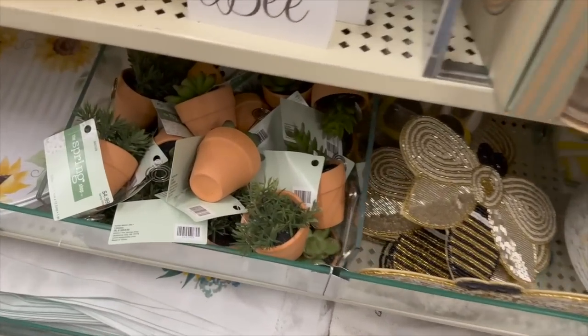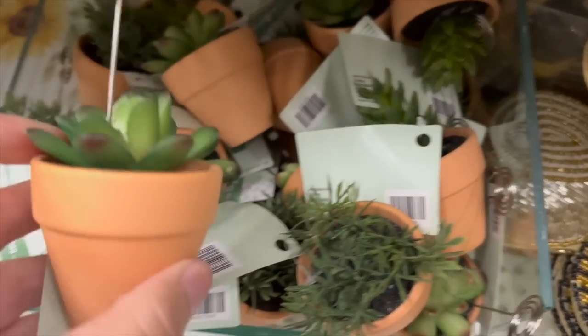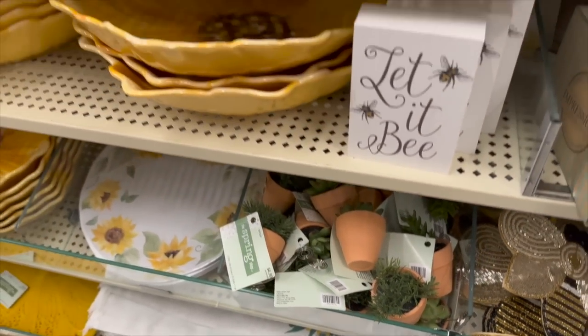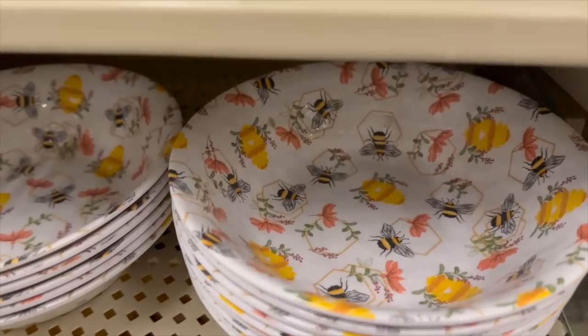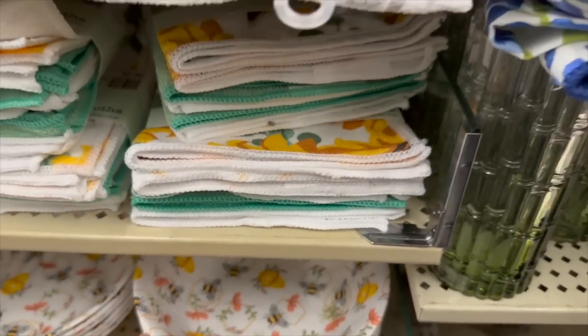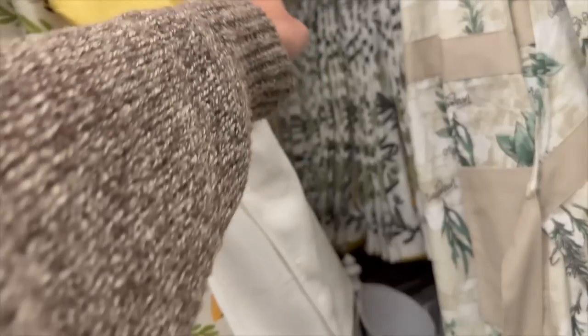And look at these little pots. I don't even know what these would be for. Like little picture holders. I don't know. Or name tag holders. But they have these beautiful bowls. Like you could maybe do.